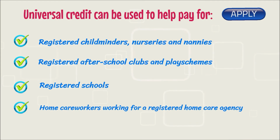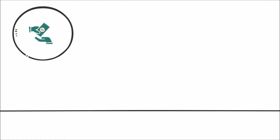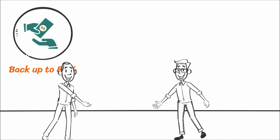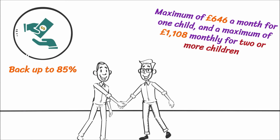You can apply for help with childcare costs under universal credits if you're on a low income, no matter how many hours you work. Under universal credit, you can get back up to 85% of your costs, to a maximum of £646 per month for one child and a maximum of £1,108 per month for 2 children or more.